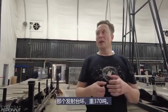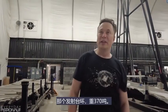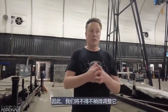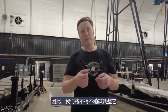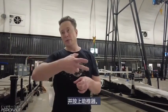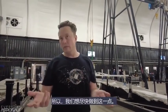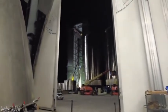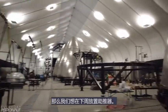Yeah. Okay. That launch ring is 370 tons. Right. And when you move it from one place to another, it tweaks. Yeah. It doesn't stay exactly the same. So we're going to have to jiggle it around a little bit, put in some shims and stuff, and fit the booster. Yep. So we want to do that soon. We should be done with this booster, I don't know, next week. Yep. So, wow. So then we want to mount the booster next week.